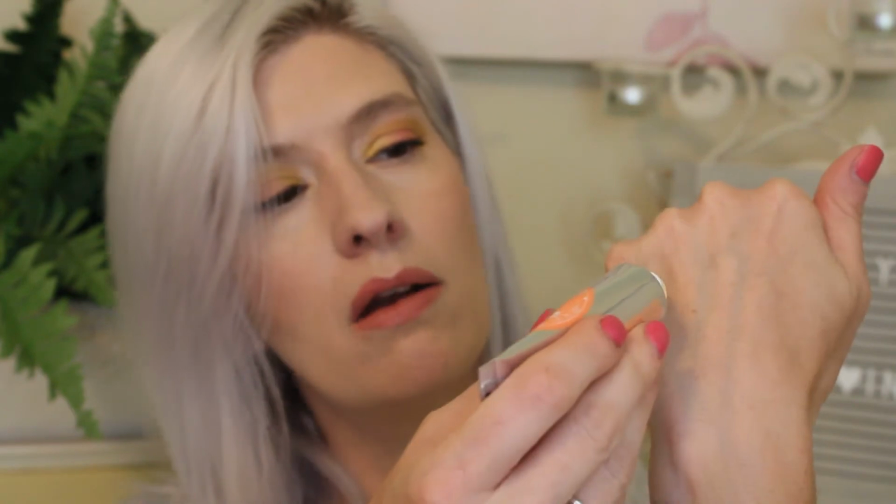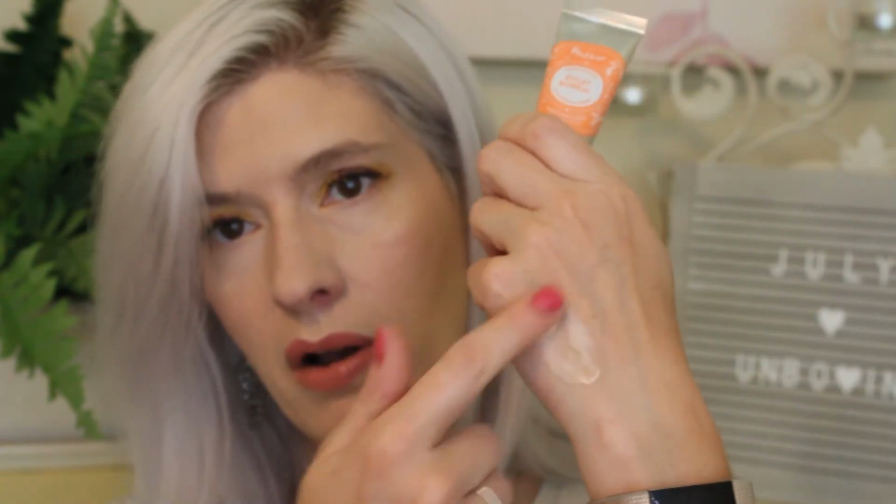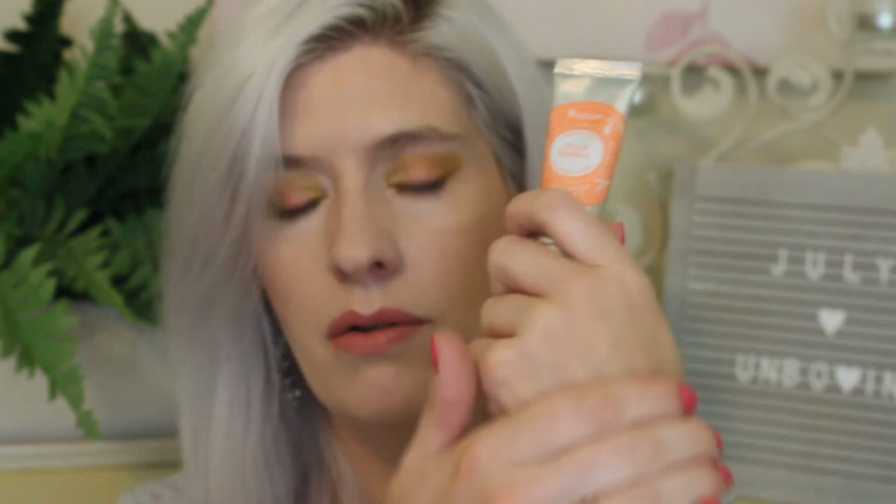Oh, that's interesting. It is pink in color. We'll put a little bit right here on my skin. So it's that same pinky peach color, not quite as vibrant as that right there, but it is pinky peach in color. It doesn't really smell like anything. I don't know if it's supposed to smell like apricots or something like that, but it is very creamy, very hydrating. Yeah, it doesn't really smell like a whole lot. I do like that creaminess though.